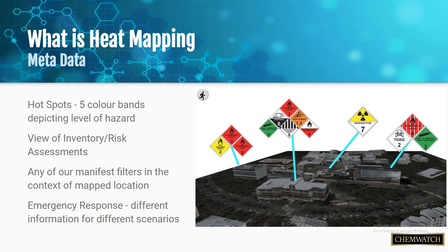So going back to what Shell was talking about, she mentioned metadata quite a bit. By metadata, we mean the data coming from your chemical inventories and everything else we do here at Chemwatch being overlaid, shall we say, over the top of the visuals that you're seeing here. The most eye-catching of these is the hotspots. Hotspots are a clear visual indicator of the hazards in an area. It's calculated using a proprietary algorithm we put together here at Chemwatch, and the calculation takes into account the intrinsic hazards of the chemicals themselves and the amounts used. There are some other factors that go into this calculation, such as floor levels and whether you have other controls in place. But in short, the hazards are indicated by five different coloured bands.